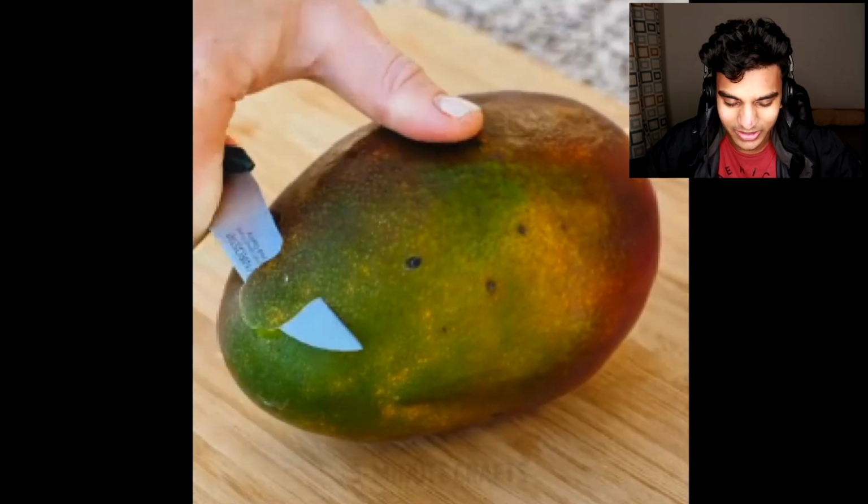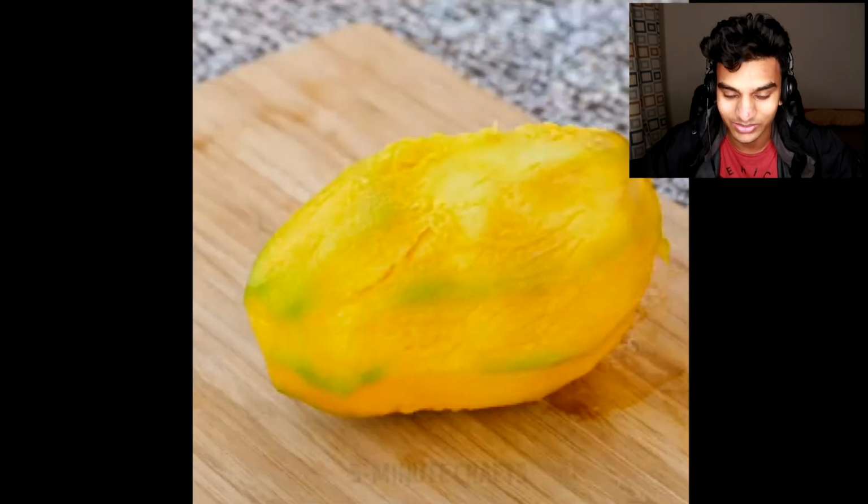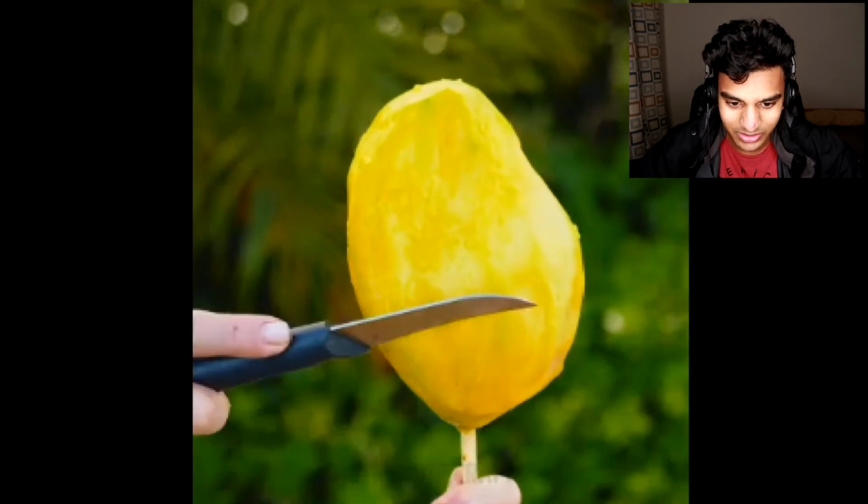I think this is a mango. Is this a mango? I don't know. It seems like definitely not ripe. Doesn't look ripe at all. So they peeled the skin off. What are they gonna do with this?